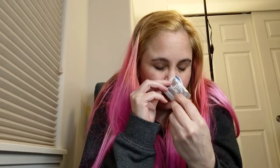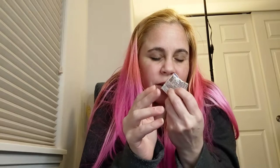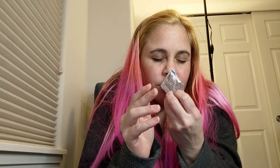So we open, what do we smell? Ooh, yum. It smells like baked good, and I get like allspice maybe? Maybe not. We take it out. It's so cute. Look at it. Where's the camera? Right there.